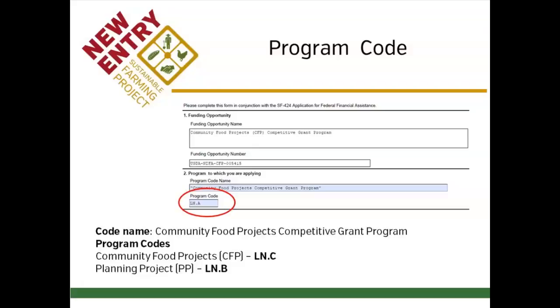And you can see down here below the two program codes. If you're applying for the full implementation grant, the program code is LN.C. If you're applying for the planning project, it is LN.B. So again, it's very important to make sure you've filled in your program codes.